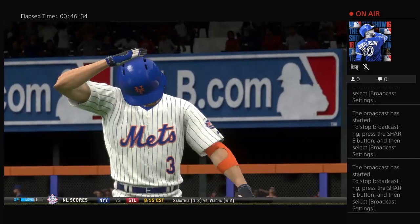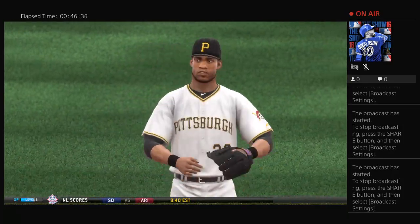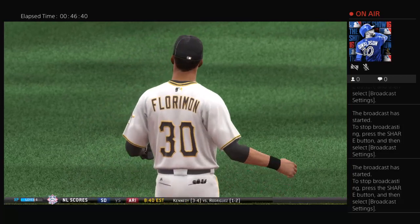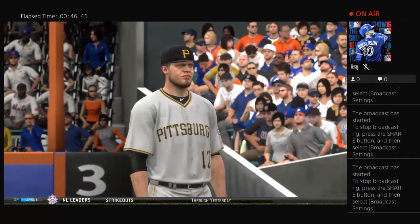Good hustle getting down that line. Even on a routine ground ball, you can't take your time. You know, pat your glove, autograph it. Not with this guy running. You've got to get rid of that ball pretty quickly, and they just do get him at first.